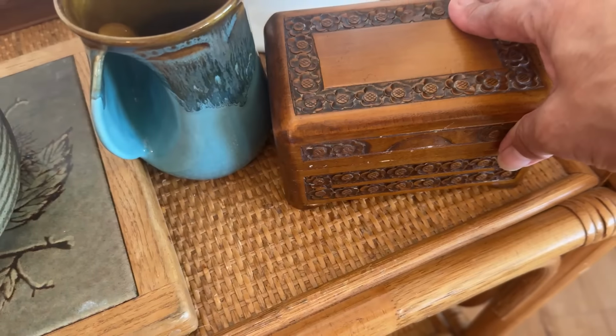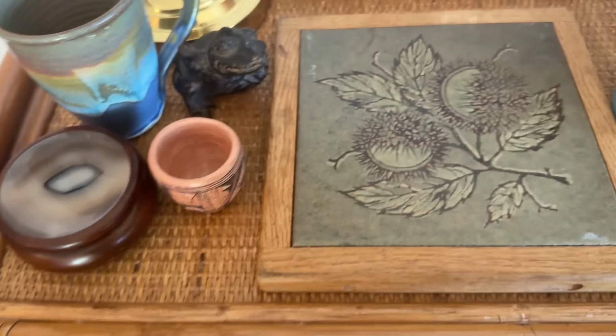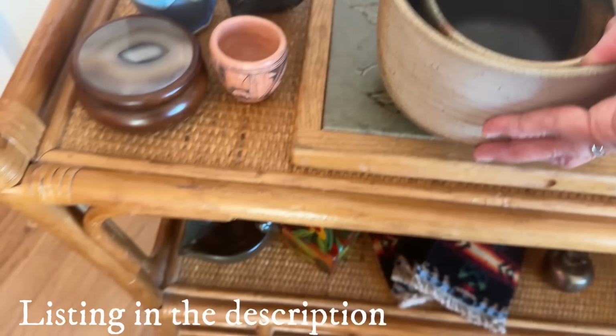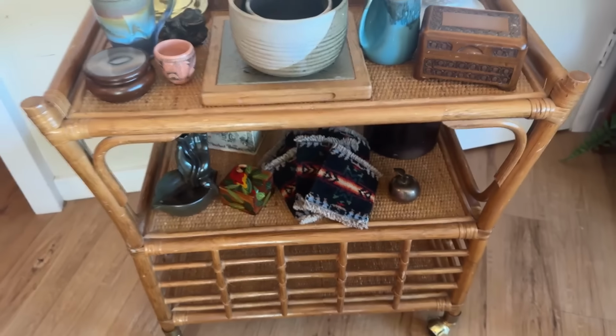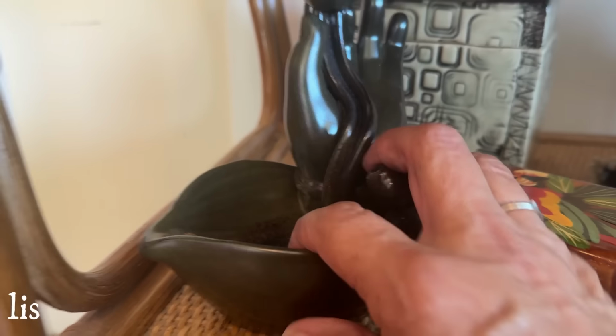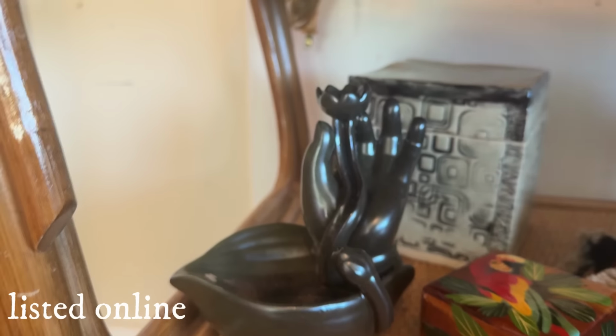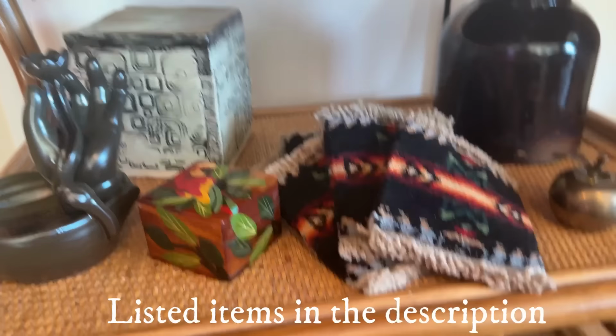I think this came from the rummage sale, and then this beautiful piece came from the rummage sale. So super happy to get that. And this also came from the rummage sale, and again, things were like $1, $2. And then again, I had really been wanting to go to the PDX estate marketplace, and that was well worth the drive and the early morning wake up call.